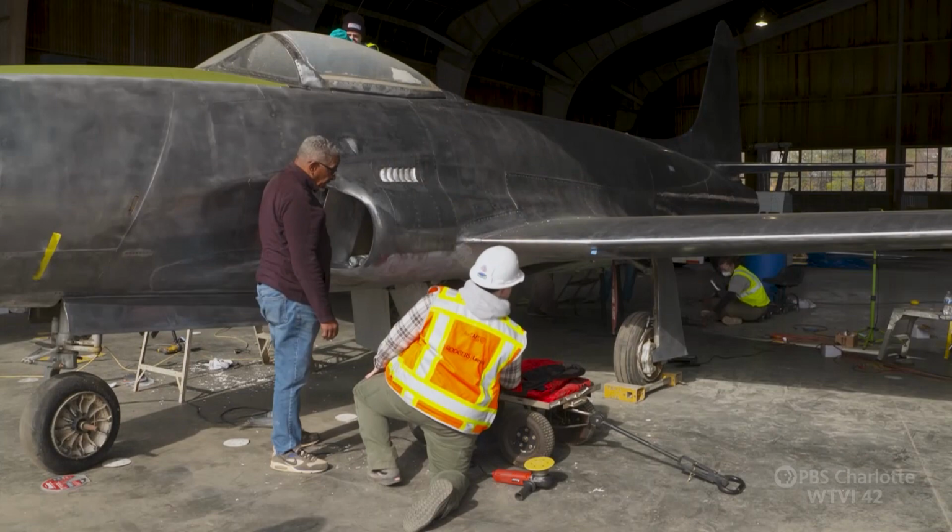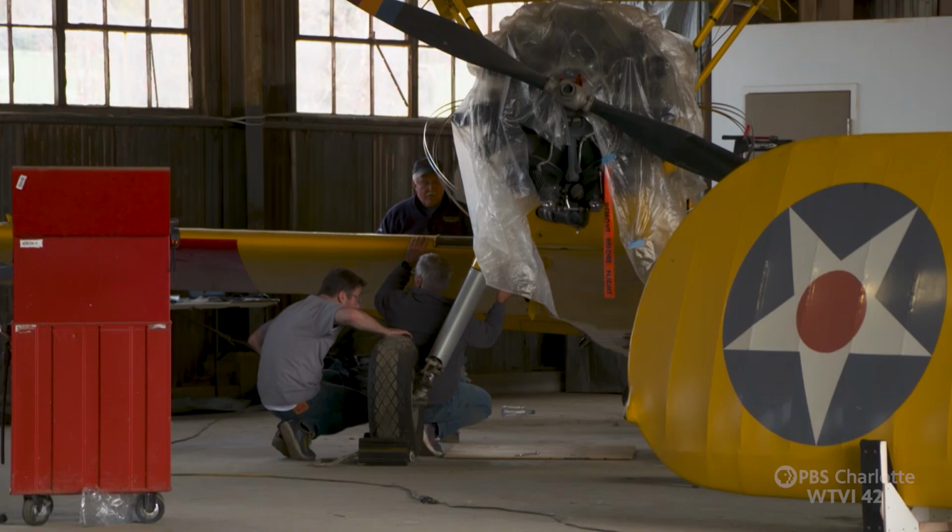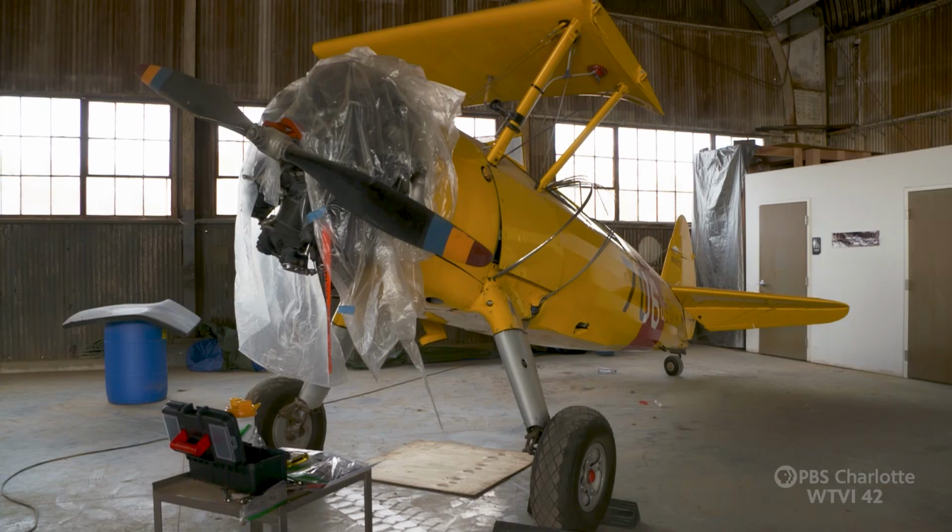And I think it's really special that everyone here working on this plane will have a special tie to this aircraft. At the other end here of what used to be Charlotte's Aviation Museum, pilot Brian Rosenstein already has a special tie to this yellow Stearman training plane from World War II that he's working on. I own one of these that I fly regularly. I just flew it yesterday. I do flight instruction with it and teach people how to fly these airplanes.